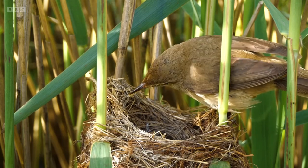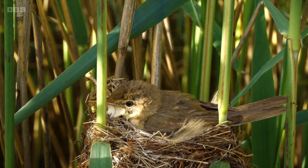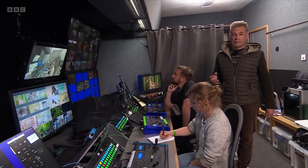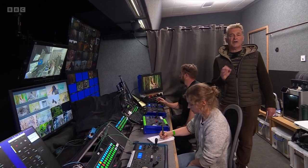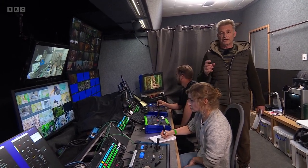Look at that, absolutely sensational stuff. And there we go, settling down on top of that nest. Now, to find all of these nests requires some expertise. It's an art, there's no doubt about that, but you have to be very sensitive. In fact, some of these nests here, you need a special licence to look at.